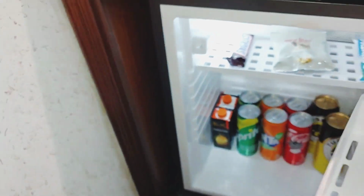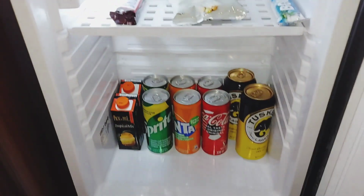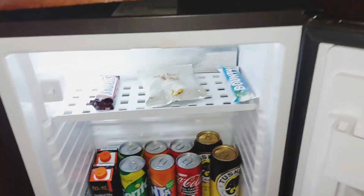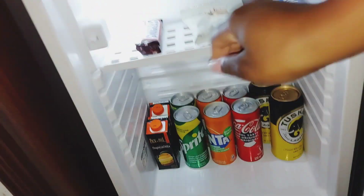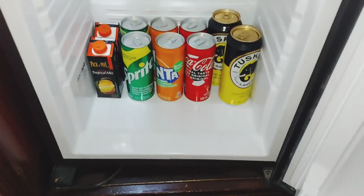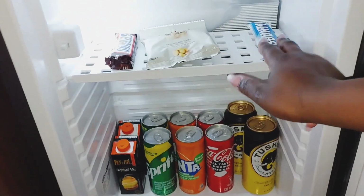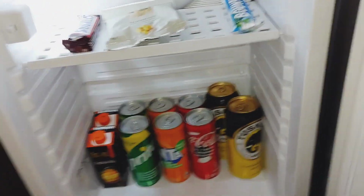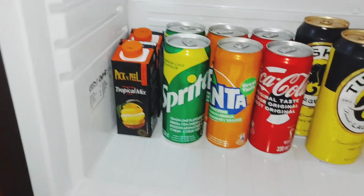Yeah, over here, down here, there's a small fridge, as you can see. So I'll just open and show you what's in the fridge. You saw this bowl that we had over here. In case you want to have some nuts, that is what you use the bowl for. And then there's some chocolates over there, and some soda, some beer, and some juice.